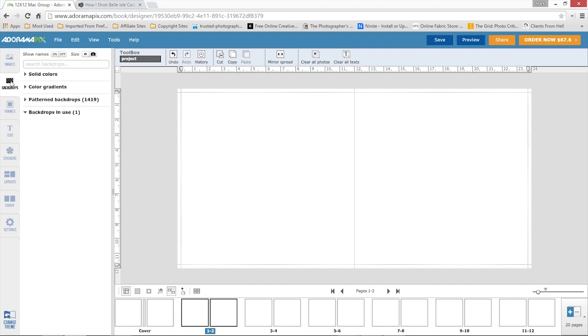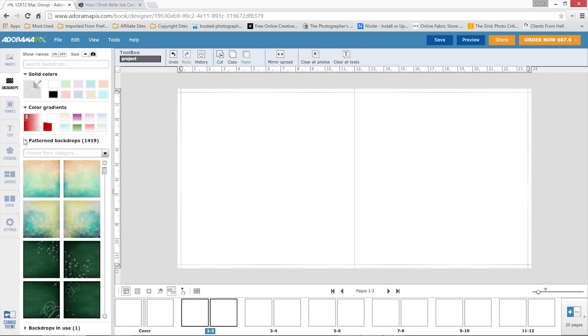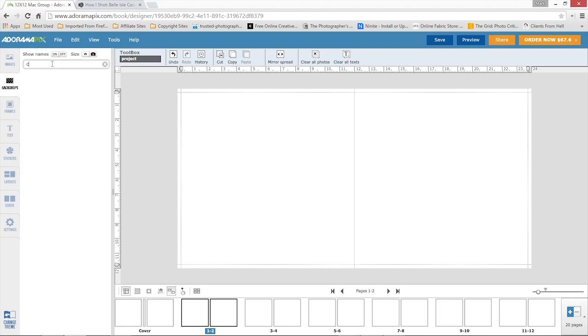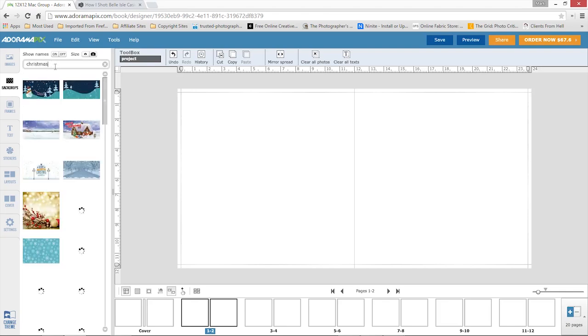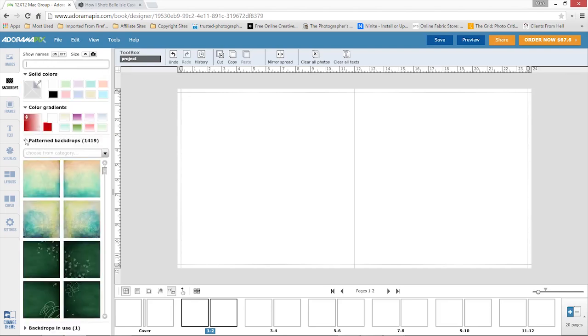The next tab on the left here, we've got backdrops. This is something I do in the beginning because I generally have a book in mind on how I'm going to lay it out from the start. For most of my portfolio books, like I'm going to build today, I like to use a solid black. But they have different gradients and patterns that you can select from. If you ever have an idea in mind, they have this nice little search feature. I could type in Christmas, and it'll give me all the Christmas options that they have available. Just click the X, and it'll default back to the standard.